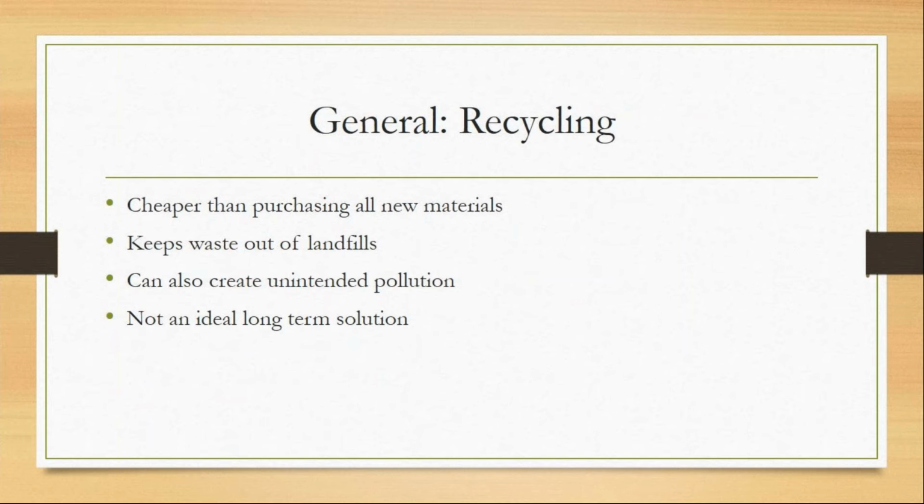I didn't want to dwell on this, but I'll definitely touch on it. Recycling is one route for sustainable practices within the company, and it's cheaper than all new materials and keeps waste out of landfills. But it also creates pollution, so it's not exactly the greatest long-term solution.